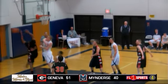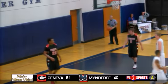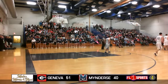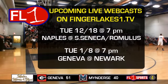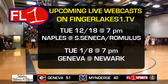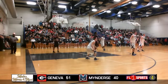But both teams just leaving a ton of points at the free throw line. Another missed free throw, this time from Pasalacqua. Yeah, and Brandon's usually a steady free throw shooter. He's missed a couple here tonight and showed his frustration there a little bit. Mynderse is now 3 of 9 from the line. The two teams are a combined 4 of 19 from the free throw line. Wow, that's pretty much unheard of. Great googly.